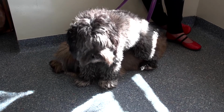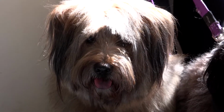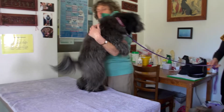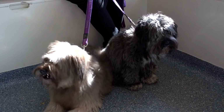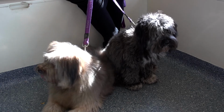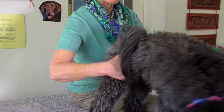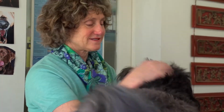But as you can see, they're very calm coming here. It's just a very peaceful environment, and it's really all about the pets. But the most important thing I think in coming to Ann is it's such a holistic approach, and she takes care of the pet parents as well. And every time you come here, it's an experience of learning.